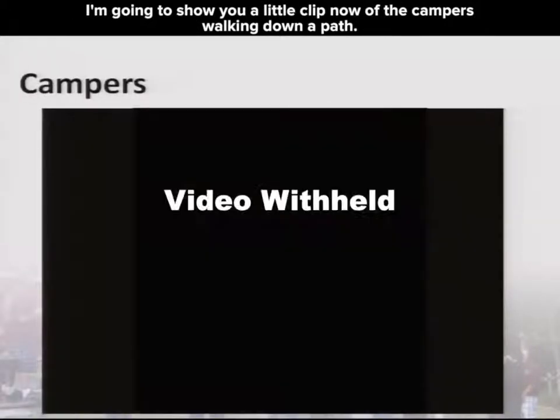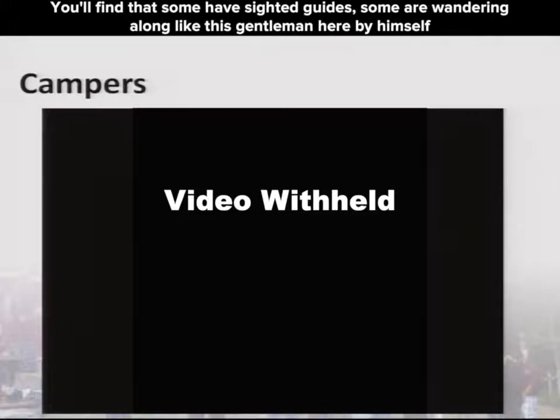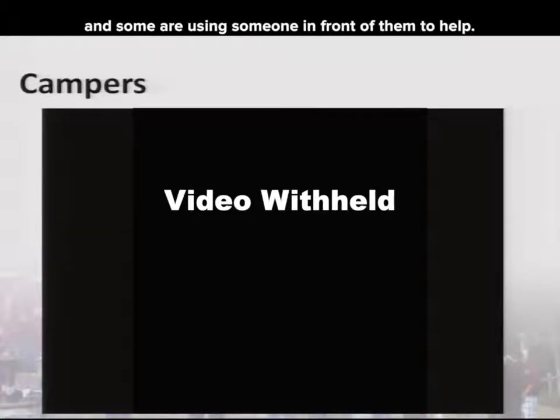Okay, I'm going to show you a little clip now of the campers walking down a path. You'll find that they all have very different, varying degrees of visual impairment. Some have sighted guides, some are wandering along, like this gentleman here by himself, and some are using someone in front of them to help. It was about 35, probably 20 boys and 15 girls.